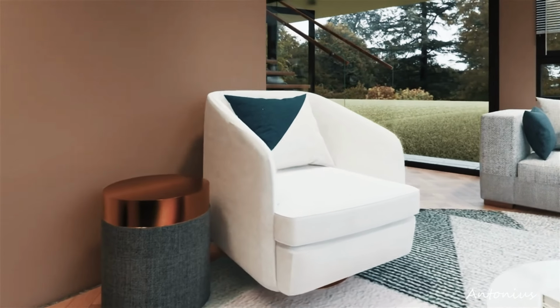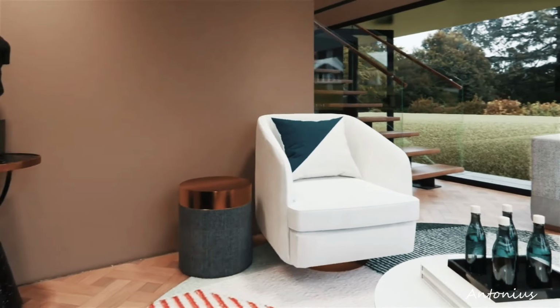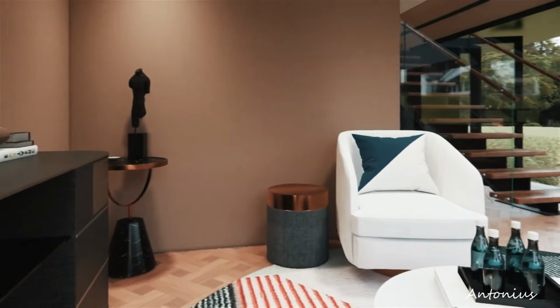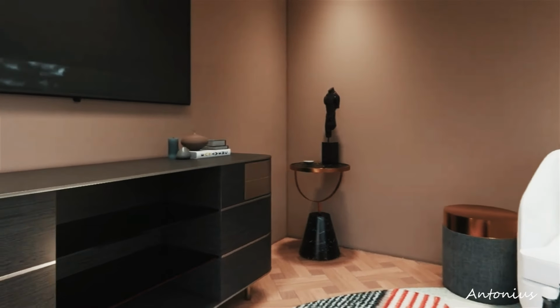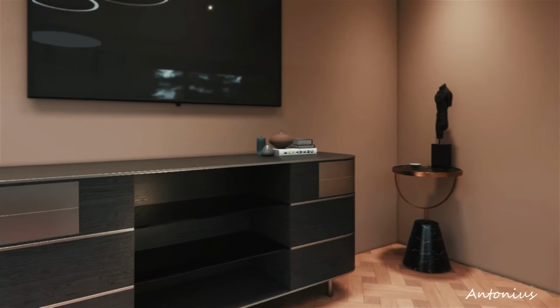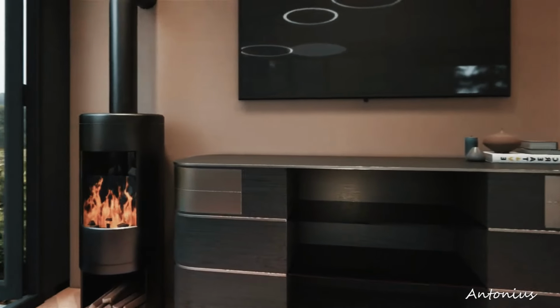Flexible living spaces. The container house adapts to diverse needs with flexible living spaces. Whether it's a designated work area, a cozy reading nook, or adaptable furniture arrangements, the home caters to the dynamic lifestyles of its residents.